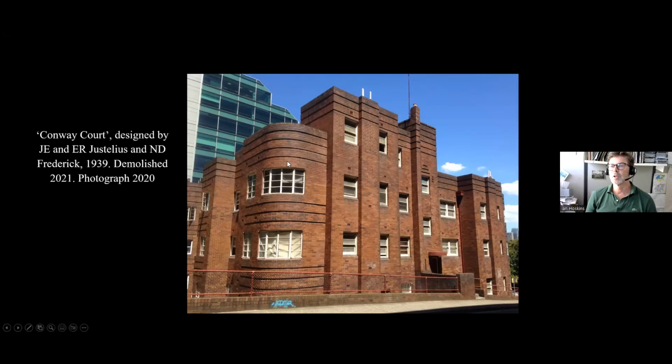The laundry wall on the top, I was lucky enough to get on top there and look at the laundry. 1939, and it was just demolished a couple of years ago to build another very much larger block of flats. So that's a real shame. These flats are being replaced more and more by modern flats.